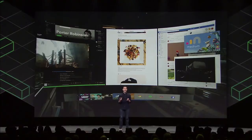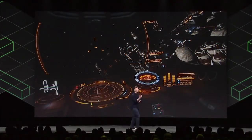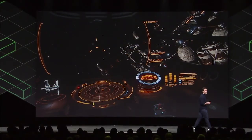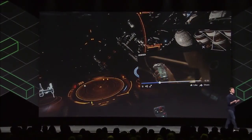This is a total game changer. Imagine I'm jumping across the galaxy in Elite Dangerous, and I want to check out the latest music video from Odessa. With Dash, I can take the video in Chrome, pin it to the side, and it stays there permanently as a 3D overlay inside my cockpit. The possibilities here for multitasking with your PC are endless.